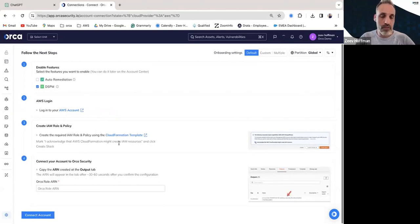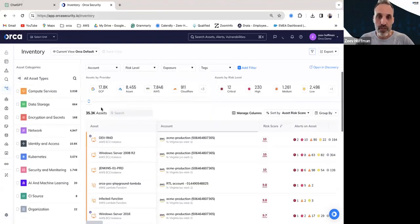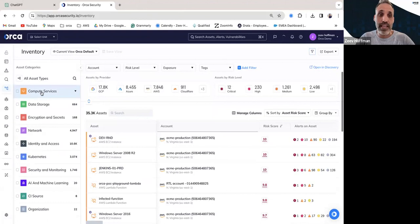And once you press on Connect Account, the SideScan, as presented in the presentation, will start to kick in and will start to scan the entire environment according to the SideScan and the API that we collect. The first thing that you will see once you connect is the visibility part. Orca will start scanning the environment and provide you comprehensive data on each workload that exists in your cloud environment. We support today the majority of asset types. It can be a virtual machine, serverless function, images, containers, EKS, network, identity. Every type of entity in the cloud will be scanned by Orca for risk and also for visibility.